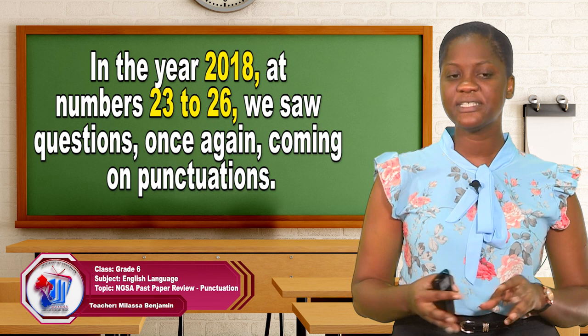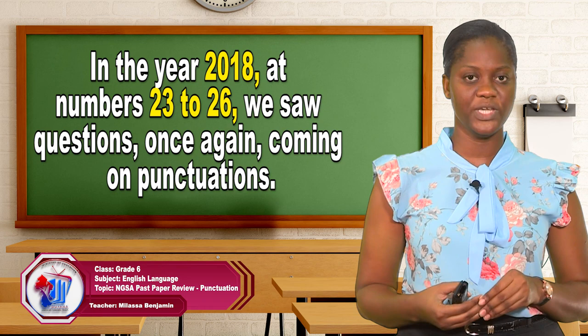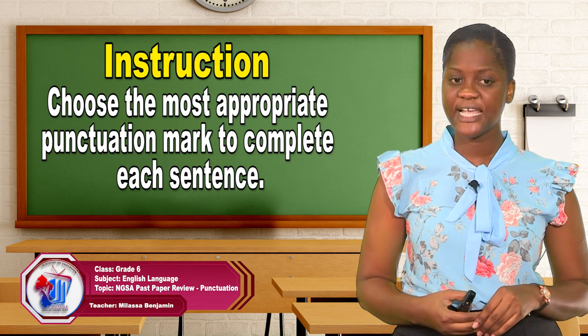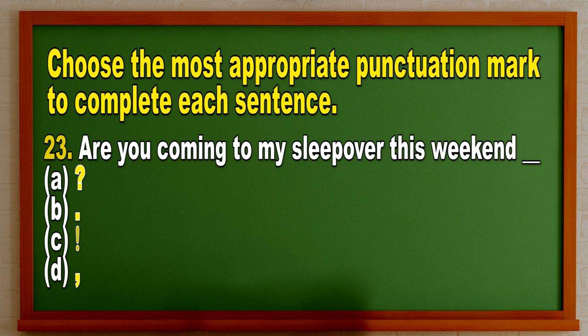In the year 2018, at numbers 23 to 26, we saw questions once again coming on punctuation. This was the instruction. Choose the most appropriate punctuation mark to complete each sentence. Number 23. Are you coming to my sleepover this weekend? The space indicates where the punctuation mark should be. Our options are A, question mark, B, full stop, C, exclamation mark, and D, comma.